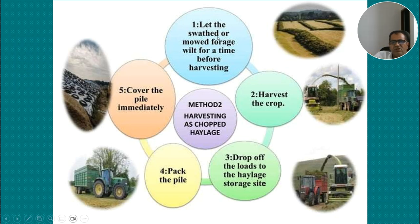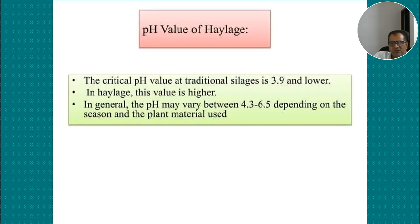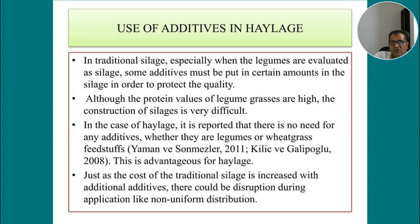The swathed or mowed forage wilts for a time before harvesting. Then harvest the crop like this, drop the loads at the haylage site, pack the pile, and cover the pile immediately, then prepare the silage within 28 days. The pH value is 3.9 or lower, though the pH may also vary between 4.3 and 6.5. Now, use of additives in haylage.